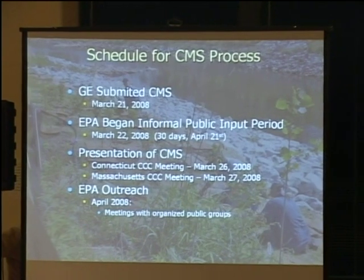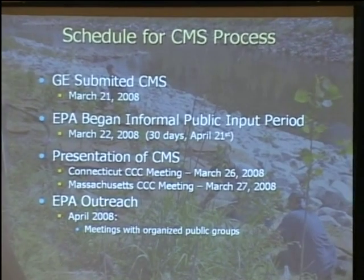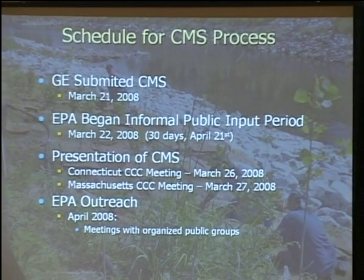I mentioned already we got the report on Friday. We began the informal public comment period on the 22nd. Any comments received during this informal public comment period will be put in the administrative record, as are any formal public comments. So just to allay people's fears on that. We originally proposed a 30-day comment period. Again, we're adding this piece to the process.